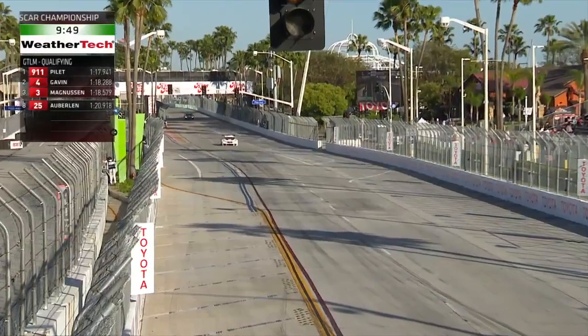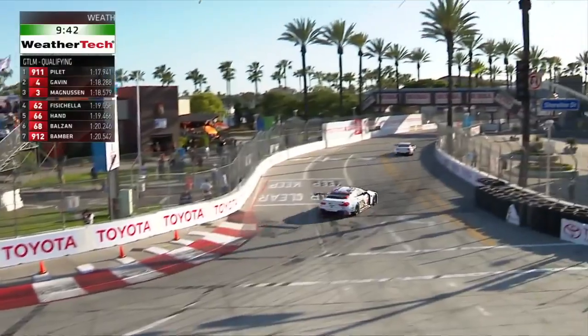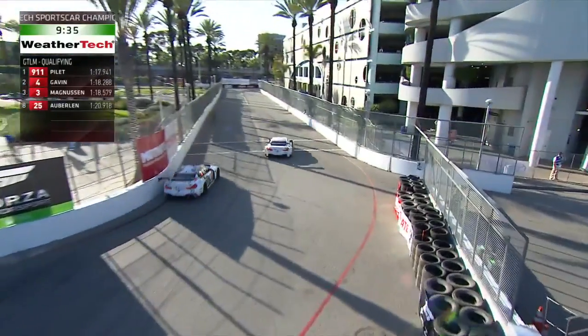This year, of course, running a new M6 BMW, so a very different package for this season for BMW Team RLL, but we're now getting in the realm of lap record time, at least within 7/10 of a second for Patrick Pilet, fastest at the moment in that Porsche car number 911.